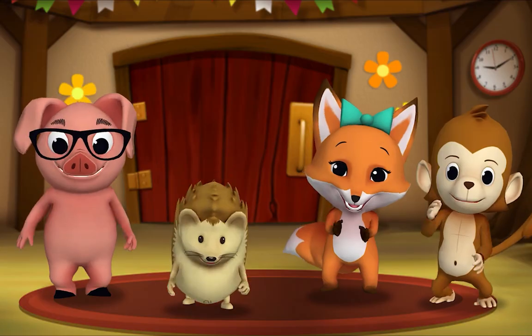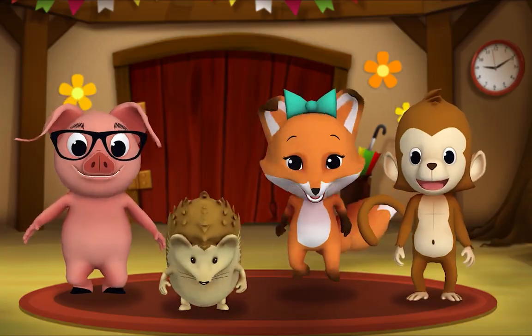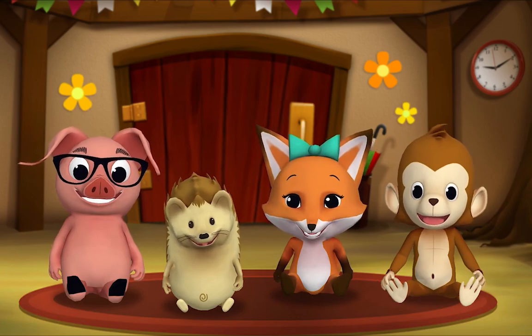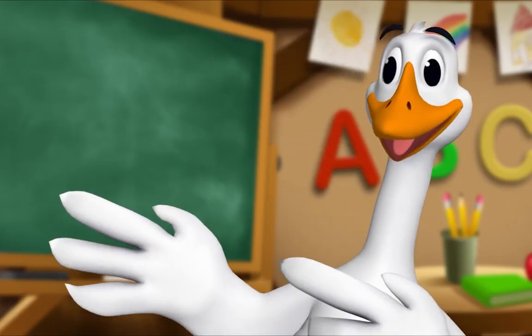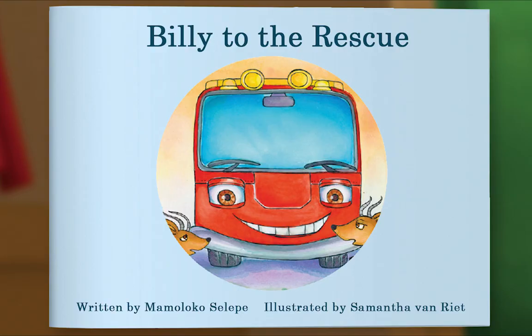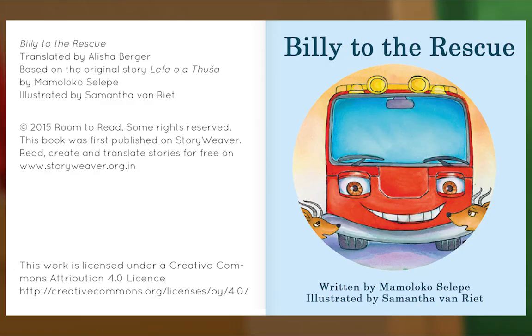It's story time! Yay! Gather round, everyone! What book are we reading? We're reading this one. It's called Billy to the Rescue. It's about a fire truck who is worried about something. I wonder what it is. Let's begin. Billy to the Rescue. Written by Mamaloco Selepe. Illustrated by Samantha Van Riot.